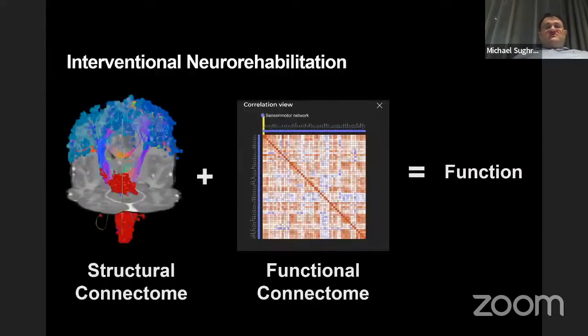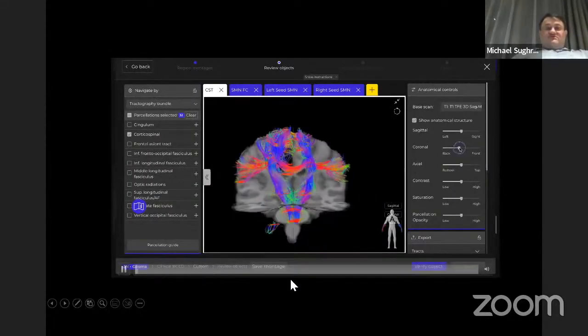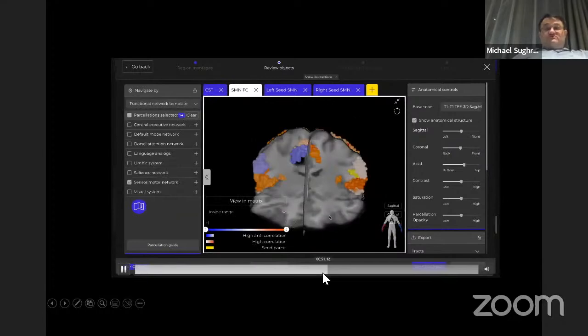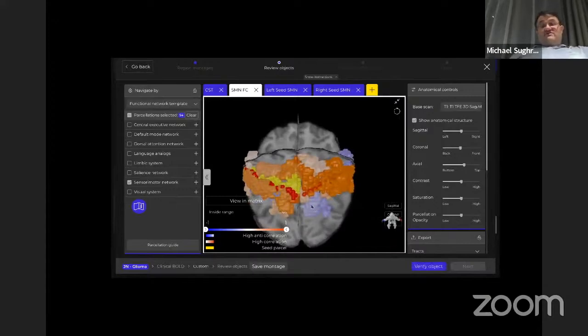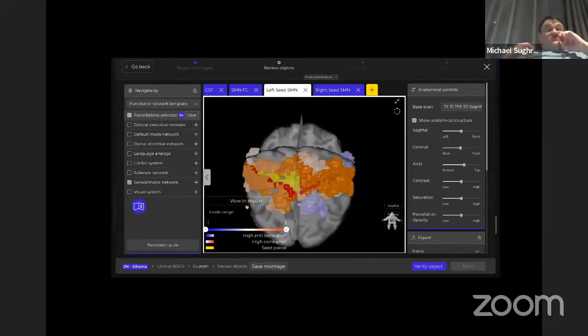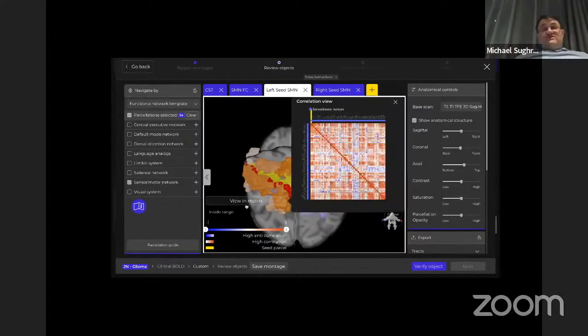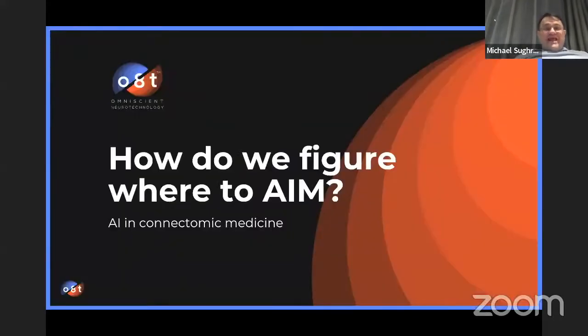And ultimately, what we need to know is how do we look at the structural and functional connectome and make a good plan? But that's connectomic medicine, is how do we use these tools to look at the connectome and decide what we don't like and to figure out that, for example, that red area is too active and the blue areas are not active enough. Now, we can do this for motor very easily because we know where the motor system is. But as we talked about earlier, mental symptoms, we're going to require more sophisticated tools. It's going to require us to really begin to understand very complex systems. And ultimately, how do we figure out where to aim?